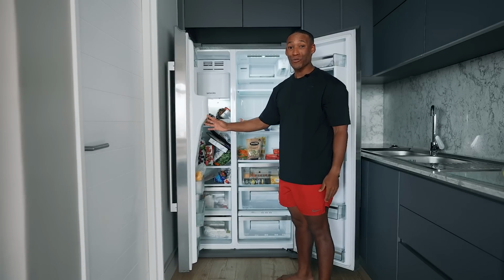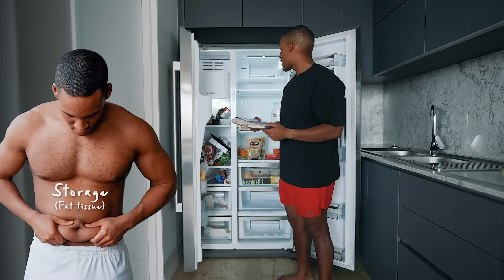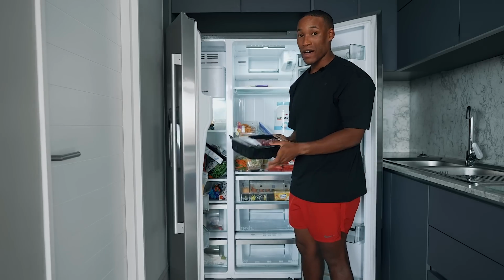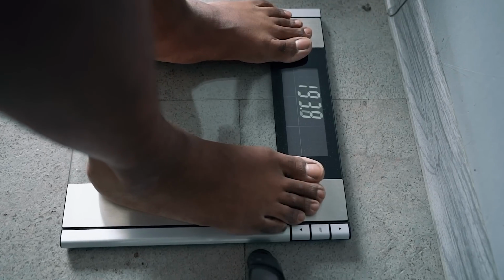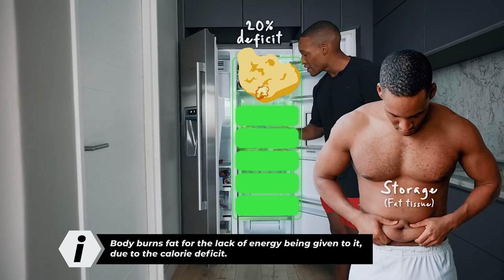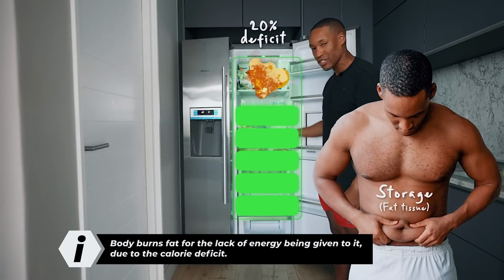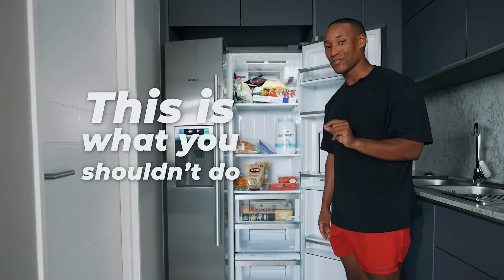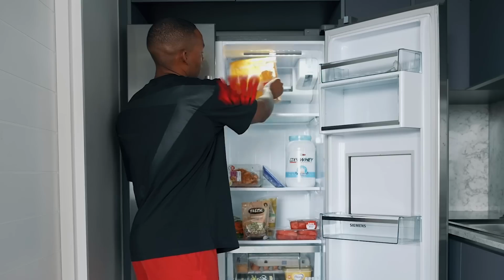You go into your storage, your fat tissue, and a day passes by, you establish a 500 caloric deficit, 2 weeks pass by, and you start feeling that the weight's coming off, you're looking better and feeling better in your shirts, and your body has to compensate for the lack of energy that you're giving it and following a diet consistently. This is what you shouldn't do when you're trying to establish a caloric deficit.